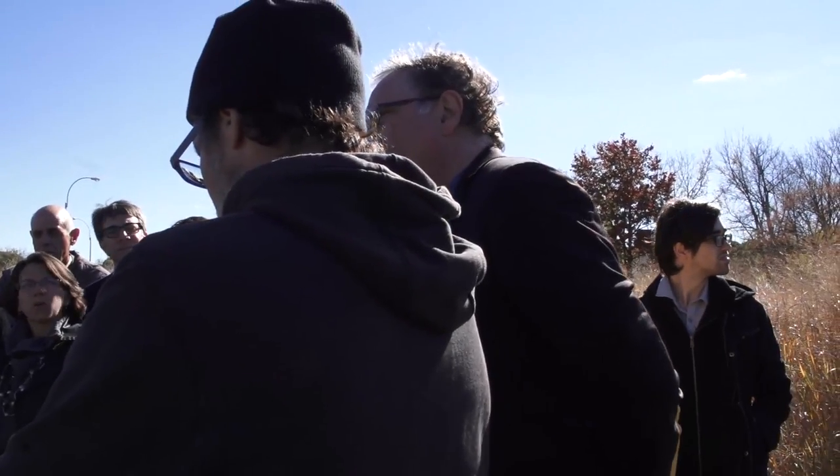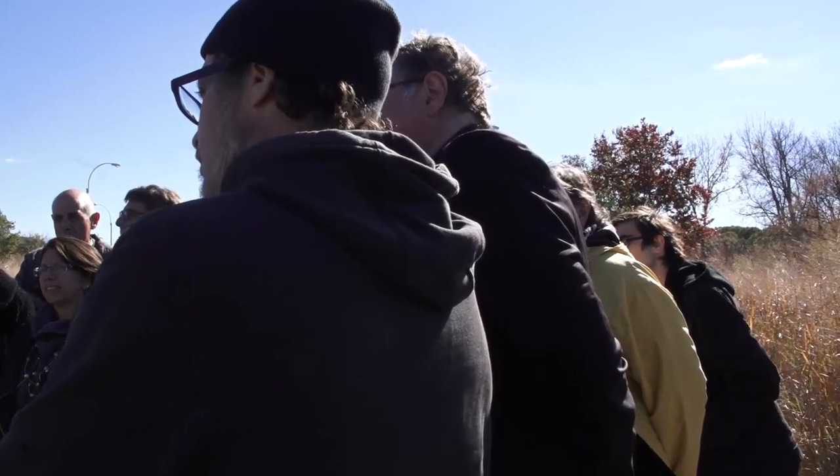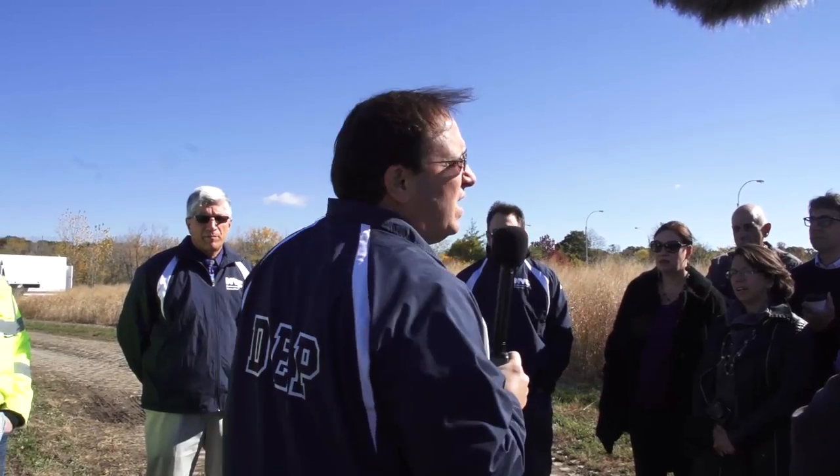What neighborhoods are served by this sewer? Yeah, so it's Bayside, Little Neck. I don't know if you guys know exactly. We can get the drainage area and show you exactly where it is. A little bit of Douglaston.